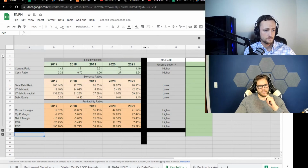I think nothing really sticks out to me. I just see there is a good amount of debt, but they have been scaling that down a little bit, after a rise from 2020 to 2021.